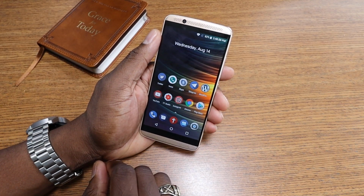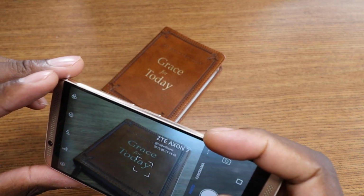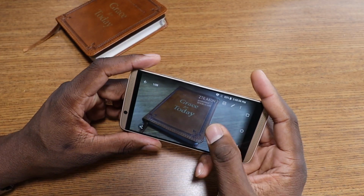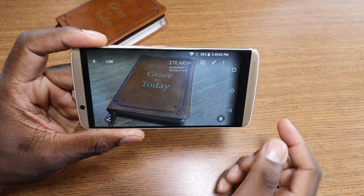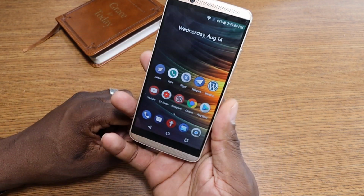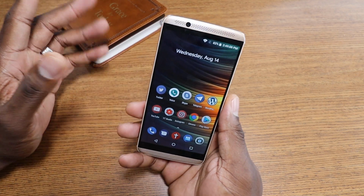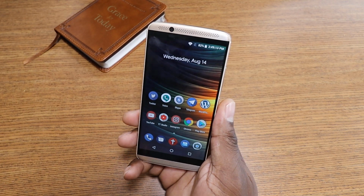So I'm going to get out of here, man. Want to give you a follow-up. The cameras are still boss. Do they stand next to a lot of the phones today? Well, most people today are just doing social media. They're not doing anything major. So these cameras are more than doable for video recording and social media. This is probably like a $150 phone right now, or a $99 phone.